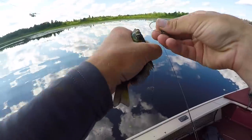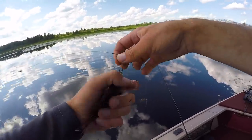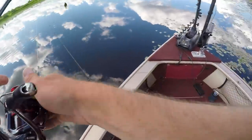It's very good bait. All right, little circle hook. Just gonna nose hook him. And know that dog's been moving around here, so let's see what we can do. It's kind of like saltwater fishing.